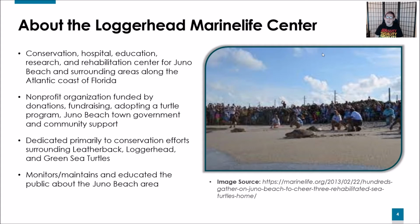About the Loggerhead Marine Life Center, their primary efforts are conservation, hospital, education, and research, mainly rehabilitation for the sea turtles in the Juno Beach area and the surrounding beaches along the Atlantic coast of Florida. They are a nonprofit organization funded by donations and fundraising. They have an adopt-a-turtle program where you can adopt one of their turtles that they have rescued and tagged with a GPS system, and you can provide funding to help them with that specific turtle.